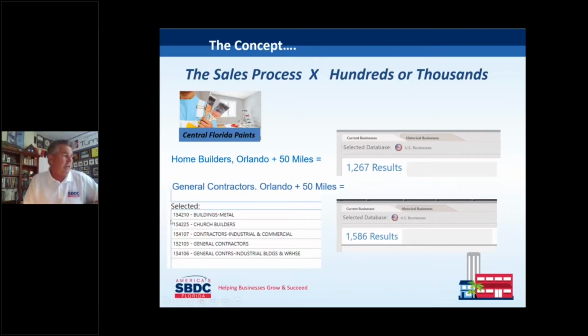So general contractors, I did a business search of these SIC codes, and I got 1,586, Orlando plus 50. And again, the point is, some of those are duplicates, some of them aren't appropriate, but there might be 1,000 of these types of businesses that are appropriate for us to reach out to. So if that's 800 home builders and another 1,000 general contractors, it might be 2,000 or something like that. You really got to have an approach. You really got to have a plan.